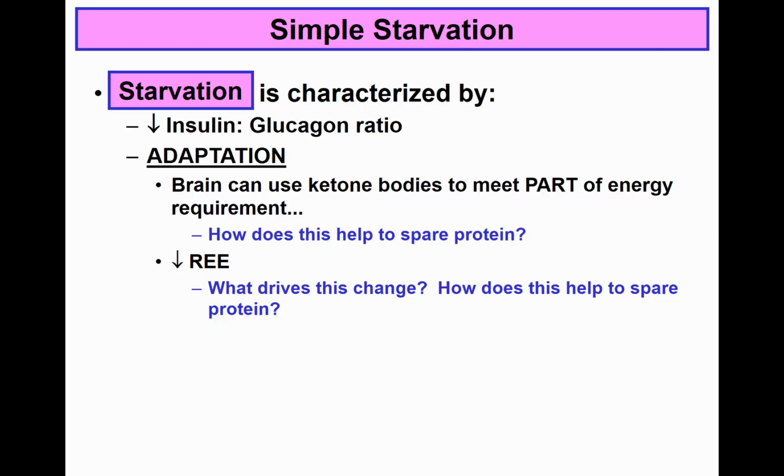I explain this in Module 2. If you see REE, that's the same thing in my book as resting metabolic rate. RMR equals REE. I just interchange them because I forget sometimes to be consistent.